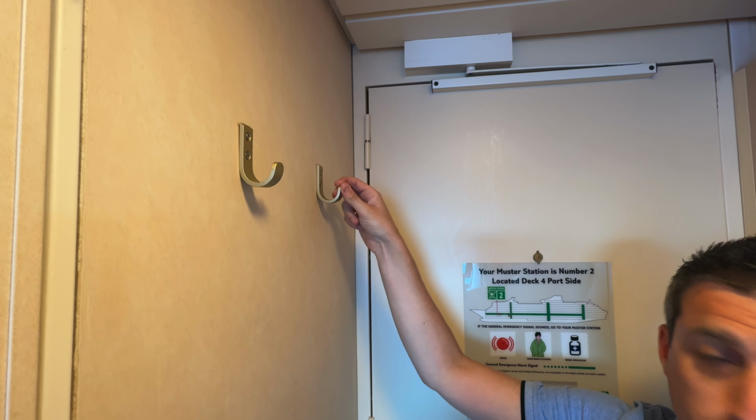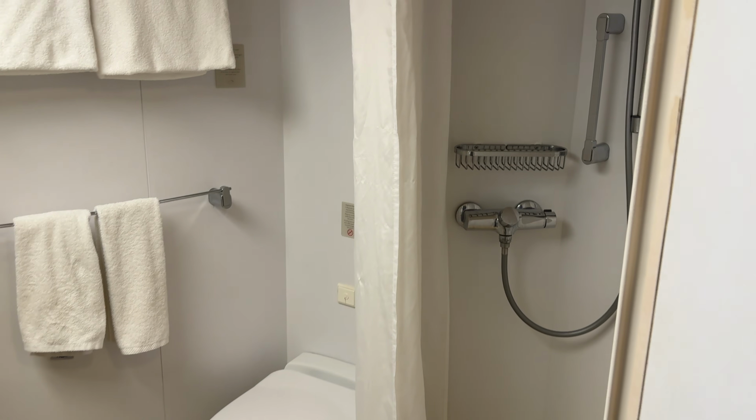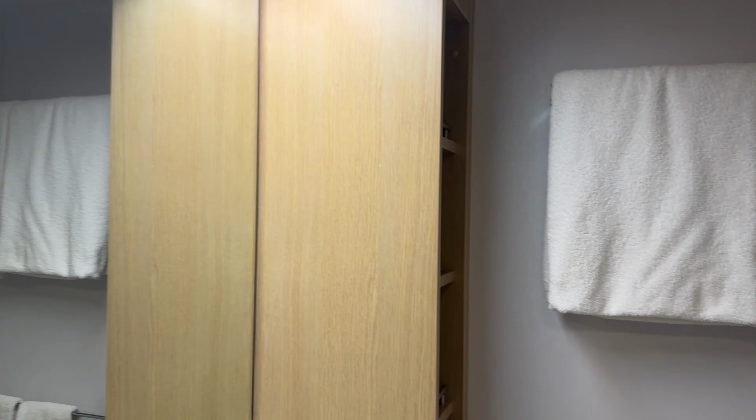Which you need to store stuff on. We haven't used these because we haven't needed to, because we've had so much bloody space. Something quite contentious on cruise ships is the bathroom. How good will this one be? Not bad. Not bad space, I think, for quite an old cruise ship.